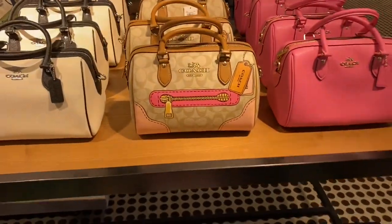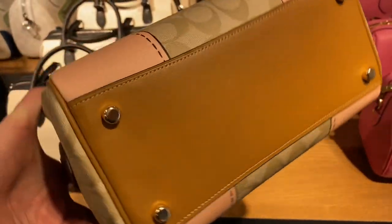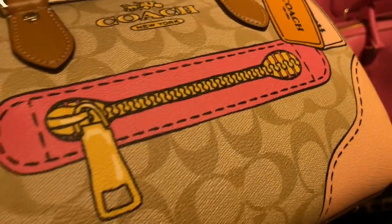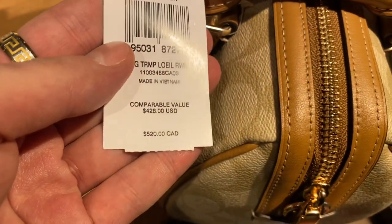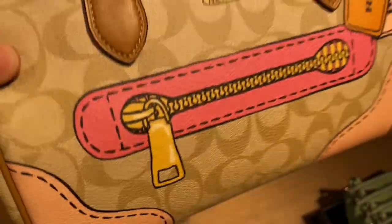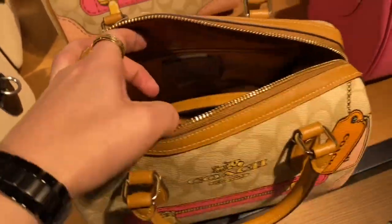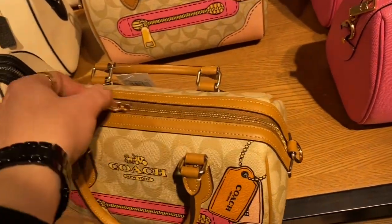So first up, we are going to be looking at the Rowan Satchel in signature canvas with the Tromp L'oeil print. Looks pretty nice. If you guys don't know what the Tromp L'oeil print is, that came from the retail line last year. So they kind of took the same prints and put them on outlet styles. It does say it's $520 Canadian comparable value. I think the starting price is 60% off. If I read that tag correctly, yeah, it's 60% off. So not too horrible. A bit pricey still, but it's a really cute printed bag.